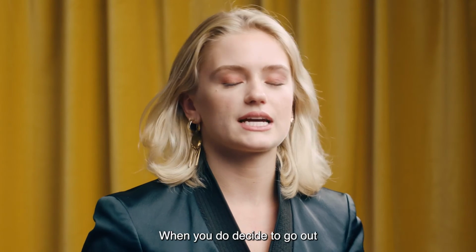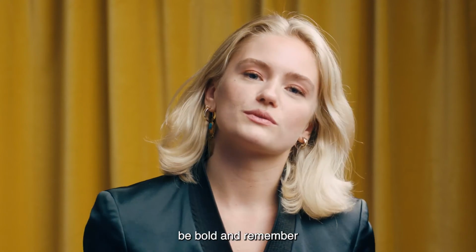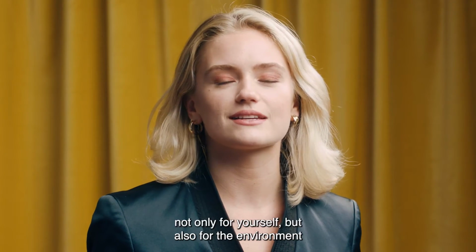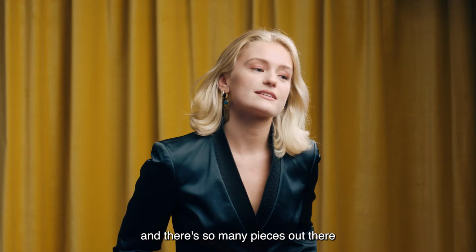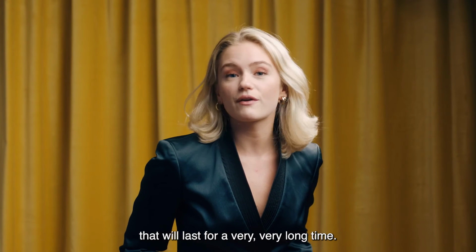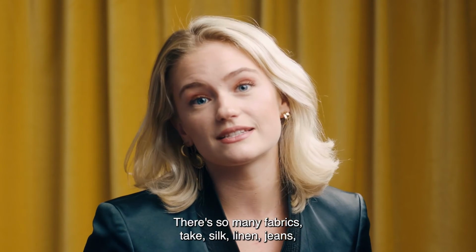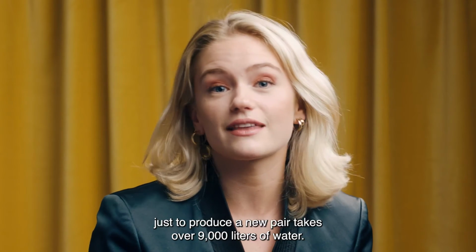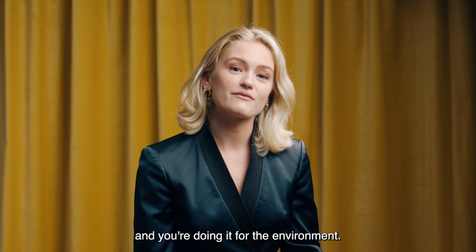When you do decide to go out and buy vintage and secondhand, be bold and remember that you're doing something really amazing, not only for yourself, but also for the environment. And there are so many pieces out there that will last for a very long time. There are so many fabrics, take silk, linen, jeans. Whereas jeans, for example, just to produce a new pair takes over 9,000 liters of water. So you're doing it for yourself and you're doing it for the environment.